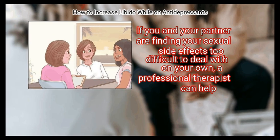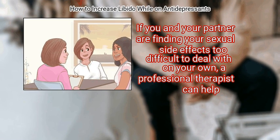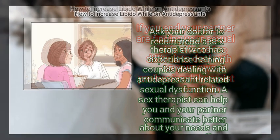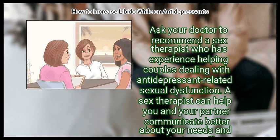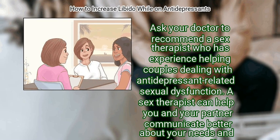If you and your partner are finding your sexual side effects too difficult to deal with on your own, a professional therapist can help. Ask your doctor to recommend a sex therapist who has experience helping couples dealing with antidepressant-related sexual dysfunction. A sex therapist can help you and your partner communicate better about your needs and desires, offer strategies for improving your sex life, and help you cope with stress resulting from changes in your sexual routine.